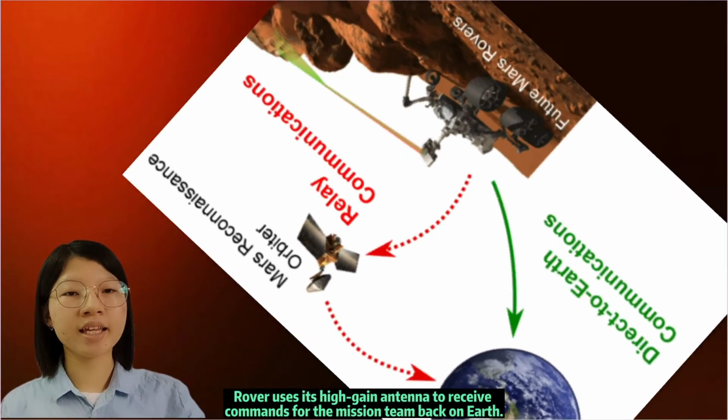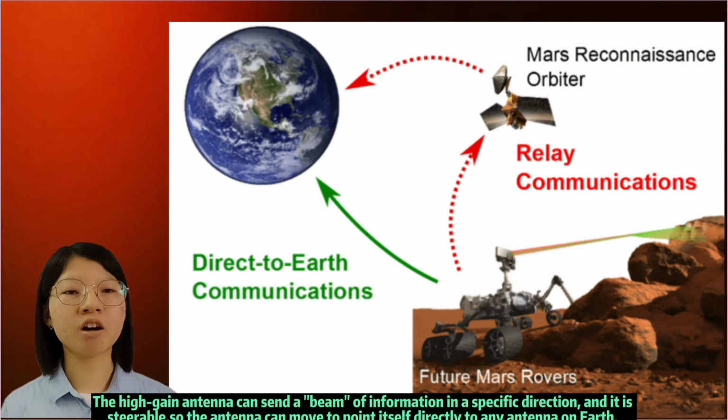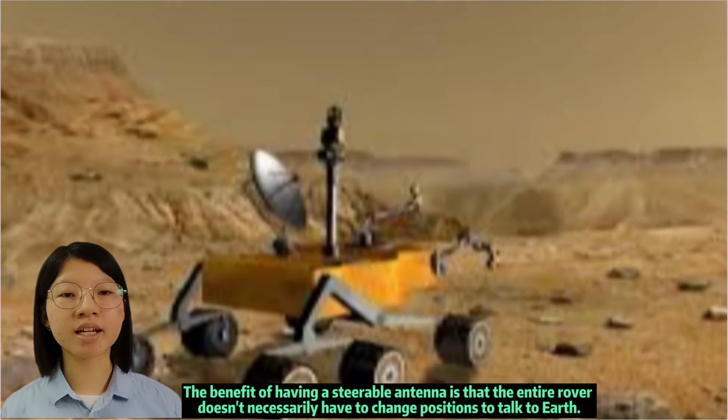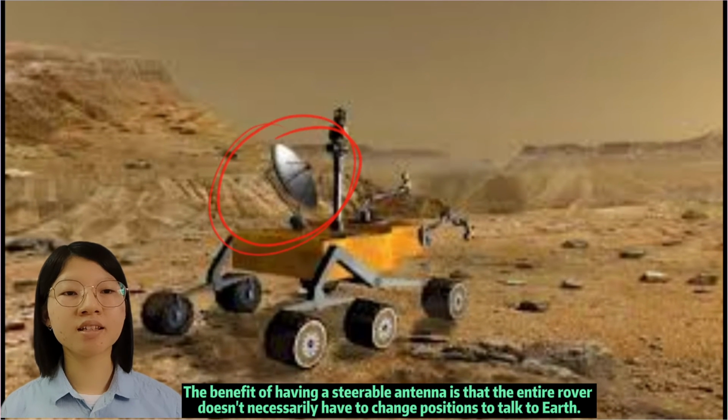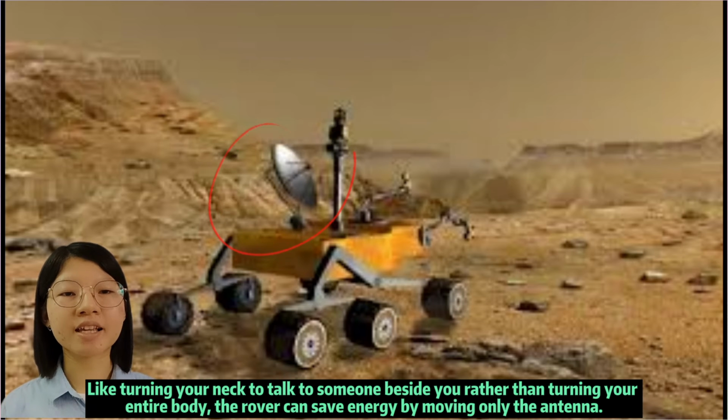The rover uses its high-gain antenna to receive commands from the mission team back on Earth. The high-gain antenna can send a beam of information in a specific direction, and it is steerable, so the antenna can move to point itself directly to any antenna on Earth. The benefit of having a steerable antenna is that the entire rover doesn't necessarily have to change position to talk to Earth, like turning your head to talk to someone beside you rather than turning your entire body. The rover can save energy by moving only the antenna.